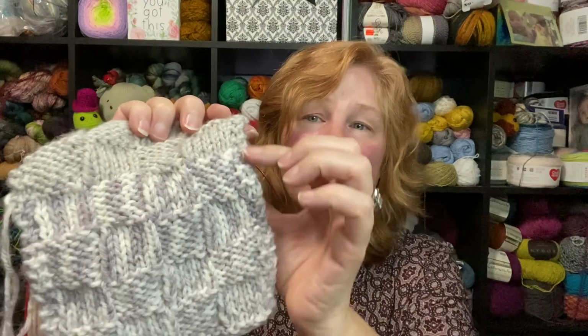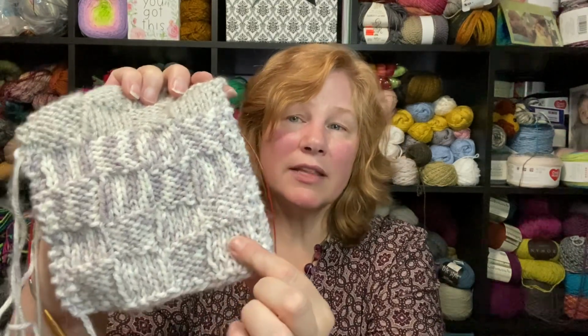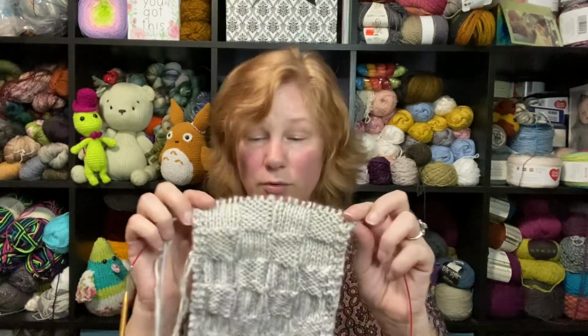So a garter stitch along the edge all the way around, and then knit on this side, and then purl, then knit, then purl. And this swatch, I did just 5 stitches for each block. For my blanket, I'm going to do 10, right? Not really a pattern, but there you go. That's kind of a recipe, right? So I've got this, and I measured it out and everything.